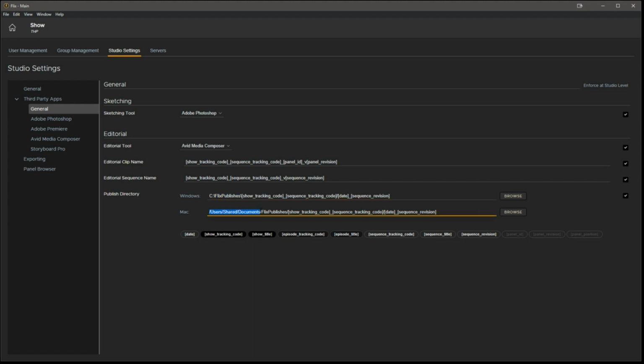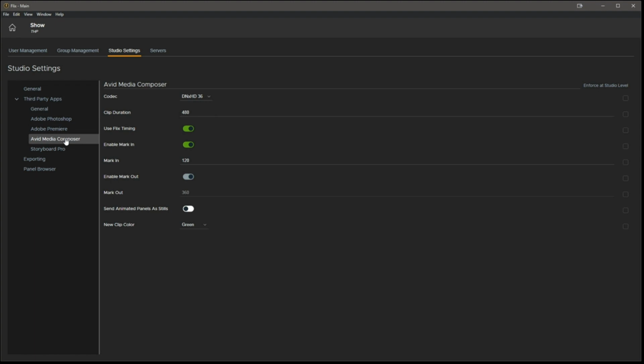Now I want to do the same thing for the Avid Media Composer options. At this point, we would want to sit down with our editor and just agree upon preferred settings and make sure that we enforce them, so no matter who is publishing, all deliveries will be consistent.